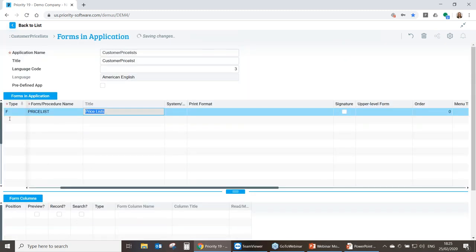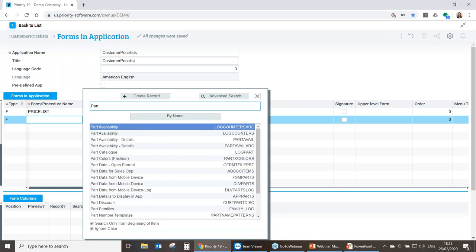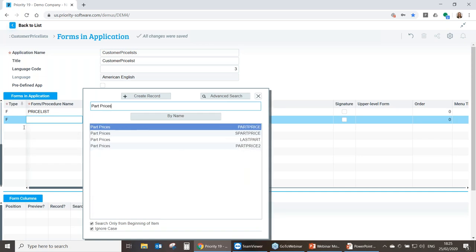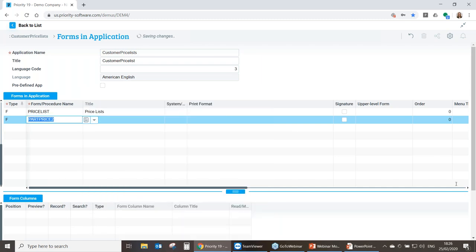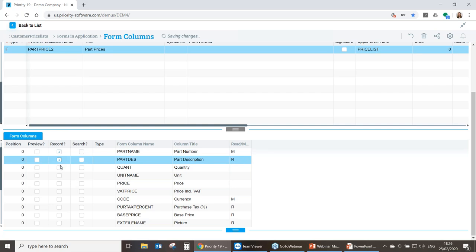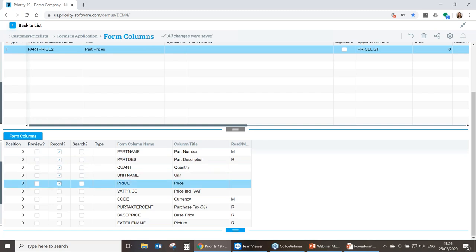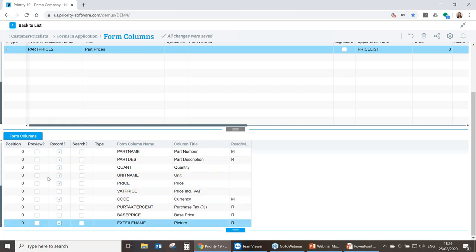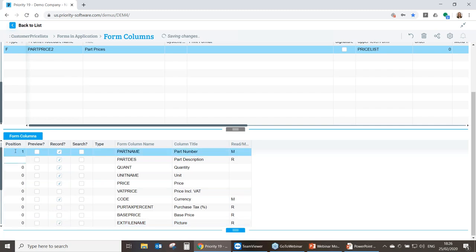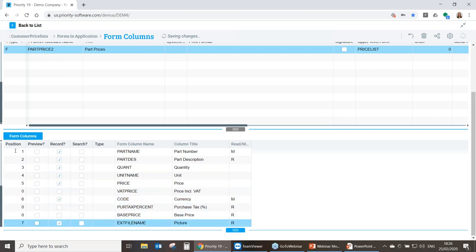And now I'm going back up, and I'd like to put in the items of the price list. So this time I will add part prices, okay, and I'm going down to the form columns, and I would like to have part number, part description, quantity, unit, price, currency, and picture, okay, and that's actually the order I'd like to have it in. 1, 2, 3, 4, 5, 6, 7.